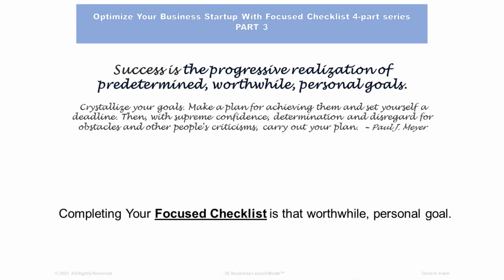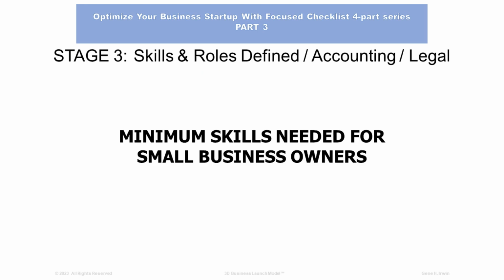Success is the progressive realization of predetermined worthwhile personal goals. Crystallize your goals. Make a plan for achieving them and set yourself a deadline. Then, with supreme confidence, determination, and disregard for obstacles and other people's criticisms or opinions, carry out your plan. Paul J. Meyer. Completing your focus checklist, number 3, is that worthwhile personal goal.